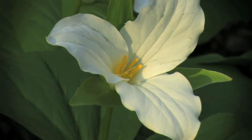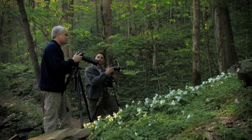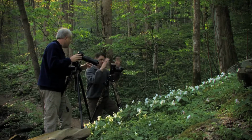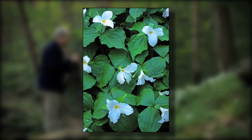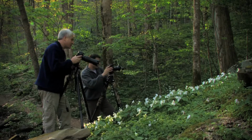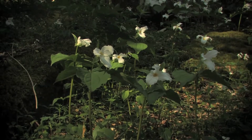You deal with what you have, and what we have now is a sunny day, and we're shooting wildflowers, and we can't control the light over a large area, right? But we can control it over a small, tight area. We can use diffusers, reflectors, all types of things to control the light and control the wind over a small area. So I think you're right.